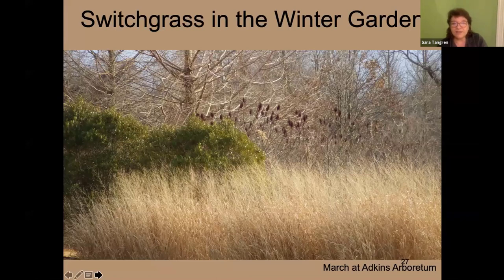I mentioned that this is a big plant on the scale like Chinese silvergrass. And here at Adkins Arboretum, they've taken advantage of this to do a really lovely arrangement of large plants. So you have the switchgrass in the foreground, and then bayberries, and then sumac with its red seed heads back here. And this just sort of naturally grades in to the surrounding woodland.